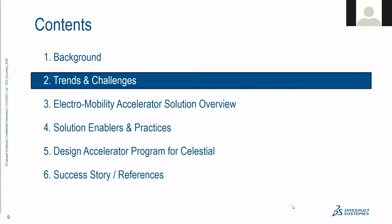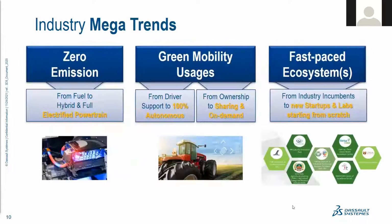Coming to trends and challenges: what are the industry mega trends today? Earlier we were using ICE engines, that is internal combustion engines, right? Now we are moving away towards zero emission. We are moving from fuel to hybrid, by developing a completely electrified powertrain. We are also promoting green mobility usage.